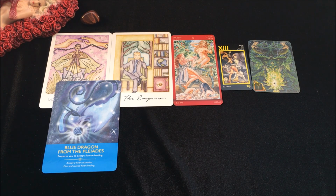You're definitely going through a major healing moment, especially with the Death card, and it's going to make you feel much more empowered, is what I'm getting here.